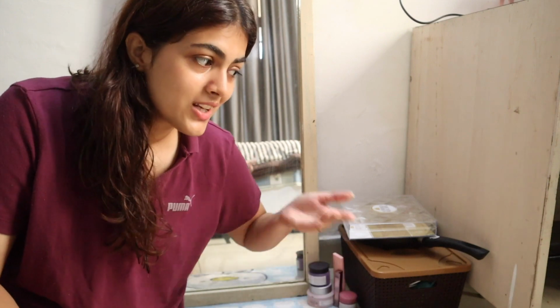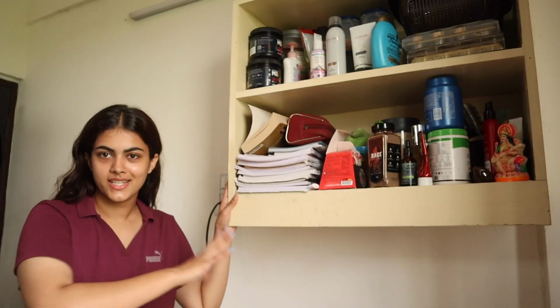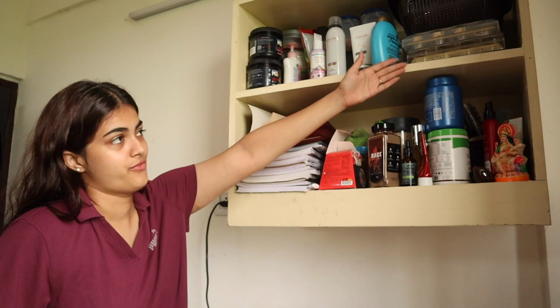So let us move a little further to the side to the desk. So right over here I have my desk and the shelf. So let us talk about the shelf first. Okay, so this is the shelf. I have all of my stuff here, like most of it here, and as I told you, I have more boxes of Ferrero Rocher here.